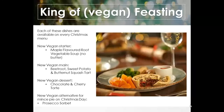So I touched on the festive fare and on the Christmas Day specs about vegan. This is the same all across local. So this is just a little one-page slide, just in case you need some clarification. A vegan starter is a maple flavored soup with no butter. Vegan main is the beetroot, sweet potato and butternut squash tart. And the vegan dessert is the chocolate and cherry torte. And the alternative for mince pie for Christmas Day is Prosecco sorbet.